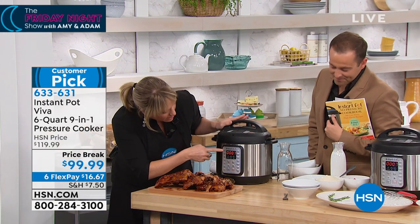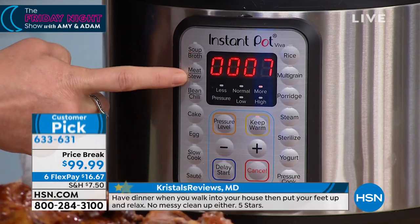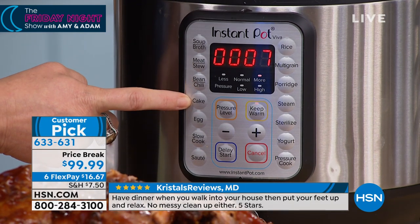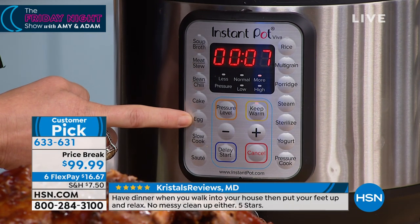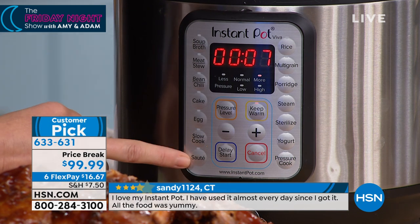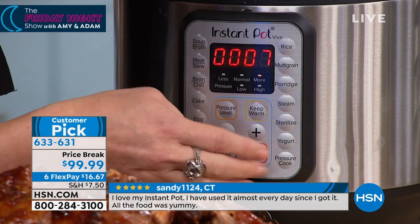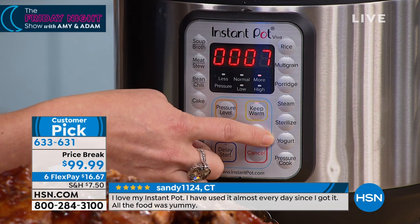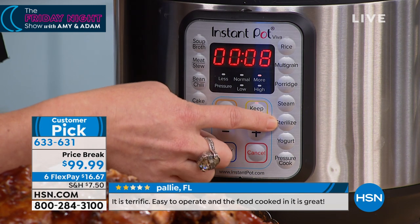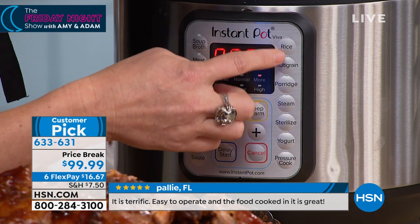You can go straight down here and you can see some of our pre-set functions: soup and broth, meat and stew, beans and chili, there's that cake function, exclusive to the Viva. Egg, exclusive. There's that slow cook button. Fabulous. Let's talk more about that, because it's your slow cooker. Saute. Pressure cook allows you to go up or down in time, meaning you can set your own. Yogurt, it is so amazing to have homemade yogurt. Sterilize for your baby bottles or even your jars for canning. Multitasking. Steaming, porridge, multigrain, and rice.